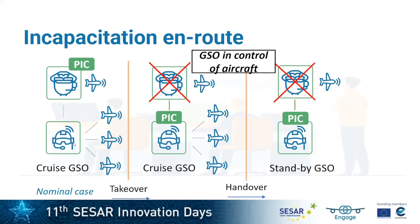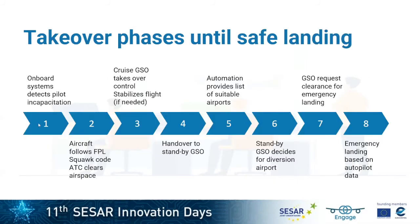So we designed a couple of procedures where there is the detection of the incapacitation, and the cruise ground station assumes the pilot in command, but then he needs to transfer to a one-to-one relationship with the standby ground station operator or pilot that becomes the pilot in command. So there is a first takeover of the controls of the aircraft and then a handover to a dedicated person. We don't know how this magic will happen in fact, but there will be an automated system to detect incapacitation.